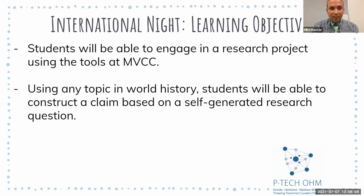Students are given an assignment where they essentially research any topic in world history. For that particular assignment, they are going to construct a claim, which is the goal of the project, and they're going to write a 4-body paragraph essay, and they are going to construct some type of visual representation. The biggest thing here is that they are acquiring research and they are looking to prove some type of claim.